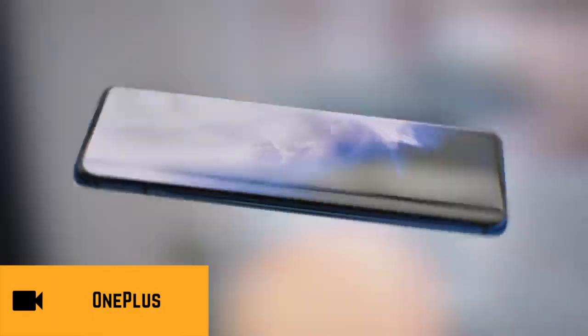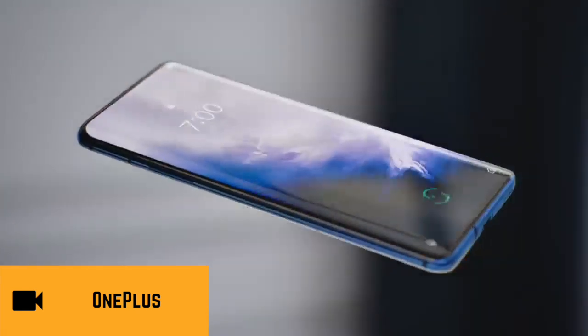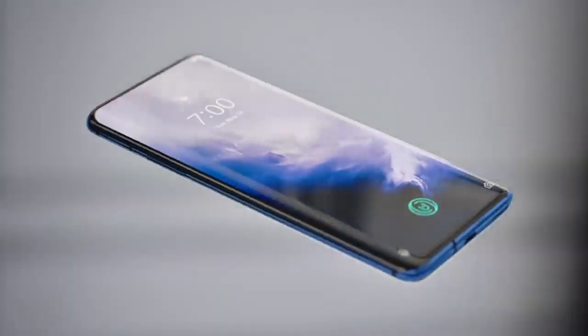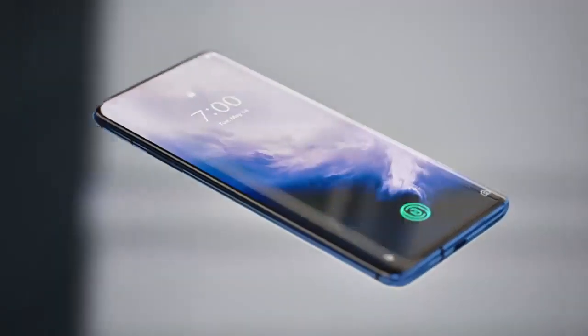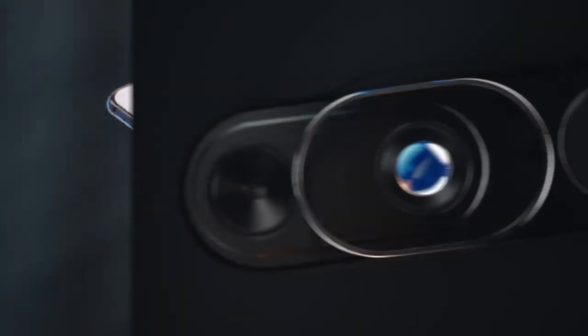Aside from the camera, the 7 Pro moves the fingerprint sensor from where it would be on the back surface to being embedded in the screen, unlike the 7 Pro's predecessor, the OnePlus 6T. The company claims that the screen unlock can unlock the device in 0.21 seconds, which is up to 64% faster than the 6T.